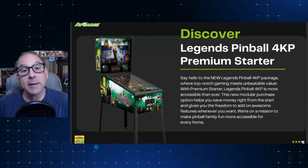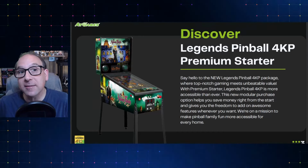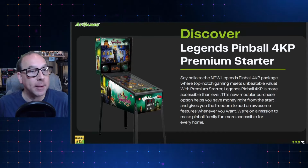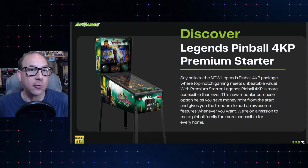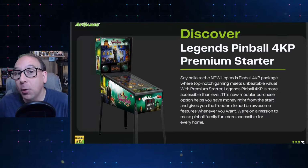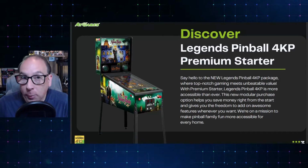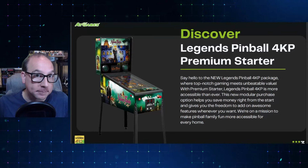So I'll start out talking about their Legends Pinball Premium Starter machines. The whole purpose of this is designed to get 4KP pinball machines into people's hands for a lower price by basically giving you a somewhat bare bones machine and making a lot of the additional features that would normally come with it a la carte.